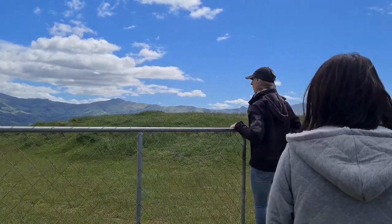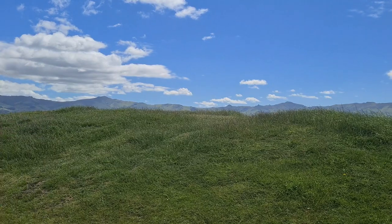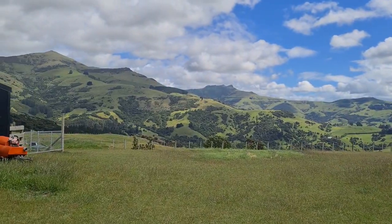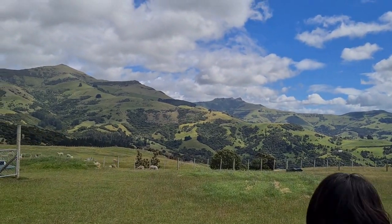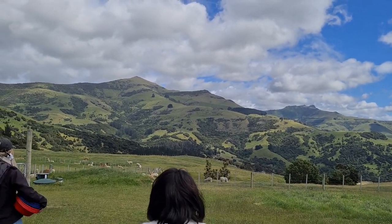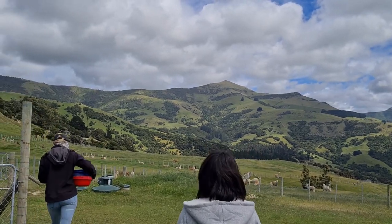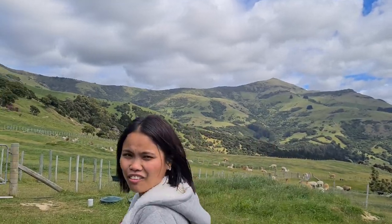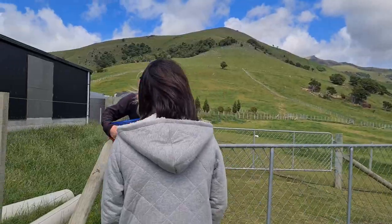Iedit naman yan eh. Oh, what an amazing landscape. It's a beautiful landscape. Yeah. Well, there's plenty here. Picture lang naman ito eh.